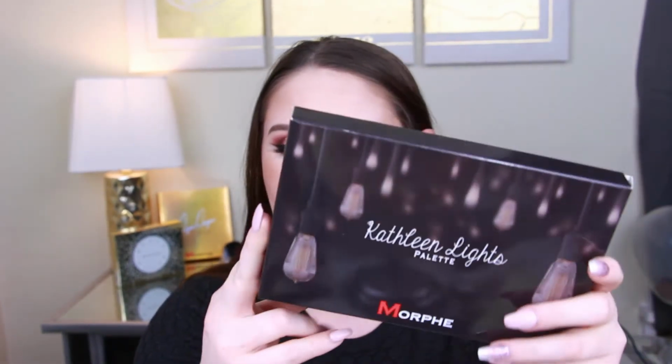The first palette that I got is the Kathleen Lights palette. The girls in the Morphe store, for one, are super, super nice. And for two, they were like, girl, you need this palette. And I was like, I don't know. Not that I have anything against supporting Kathleen Lights, she's gorgeous, but I have all of the palettes, and so I wasn't sure if I wanted to go ahead and get it. But I'm very glad that I did because it is so pretty.